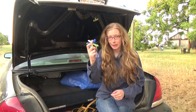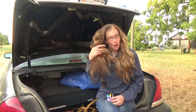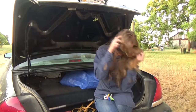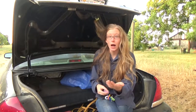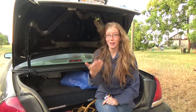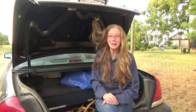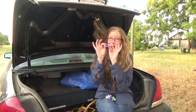Always keep some hair ties handy in your car. Let's face it, ladies, we love our long flowing locks, but they can become a safety hazard very quickly. It can get in your eyes, it can get in your mouth. It can also get caught in moving parts of the engine. And have you ever had your hair get caught in something? Like this? Or maybe the window or a door? Enough said, put your hair up.